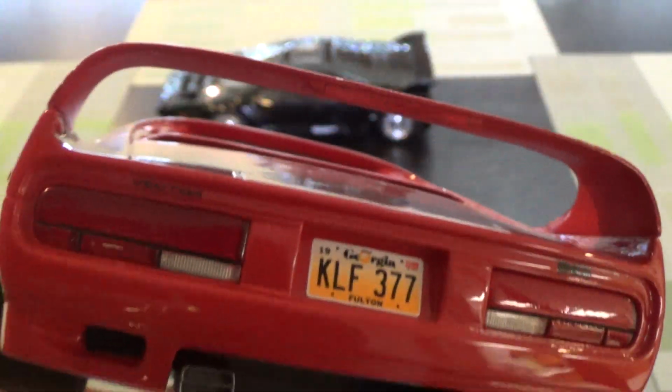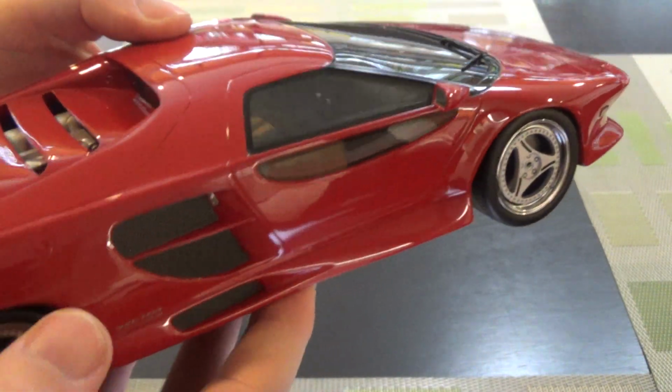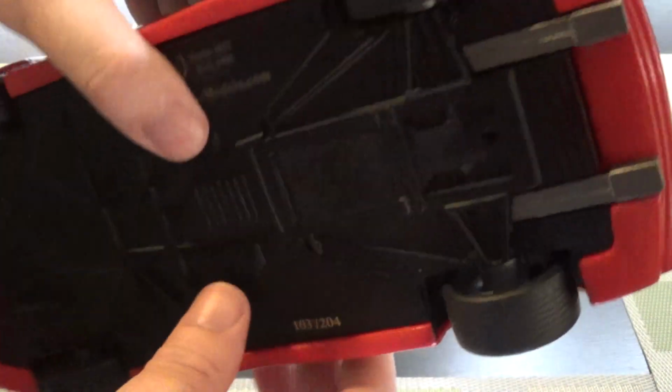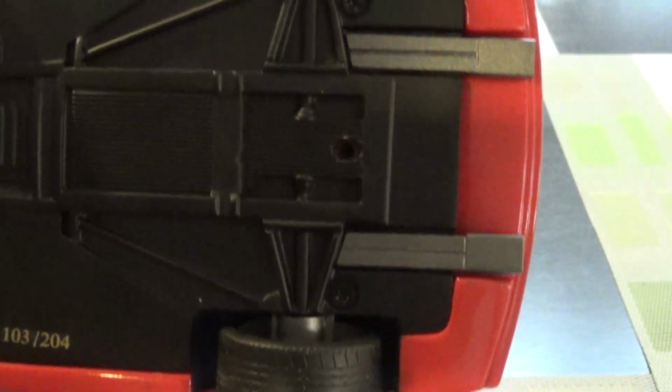Again, no one else is going to make this in diecast or resin. This is such a specific boutique supercar. It was definitely very much a limited edition. This car is number 103 of only 204 made.